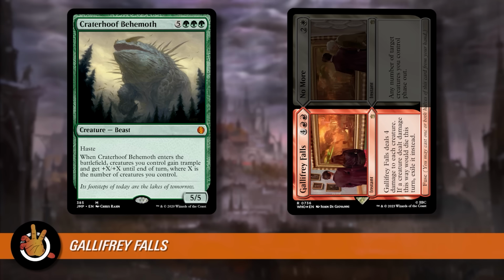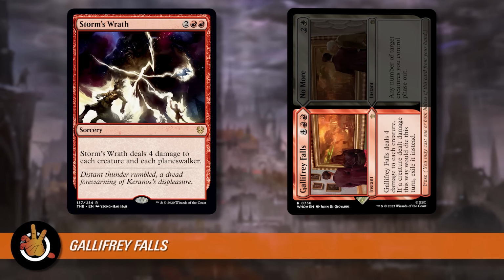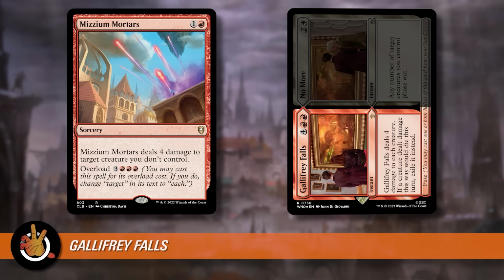It is. Yeah. The instant speed thing is really interesting, because we don't typically play Storm's Wrath, which is just deal 4 damage to each creature and each player for 4 mana at sorcery speed. Like, that's not really the red board wipe we reach for. And I think we do play Mizzium Mortars. At least I play Mizzium Mortars, which is 3 red, deal 4 damage to all the creatures you don't control. So it's one-sided.